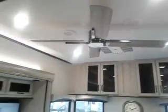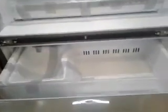Very cool ceiling fan. LG refrigerator freezer with ice maker. Sandpiper self-closing cabinet doors.